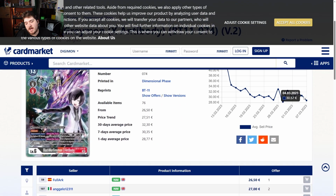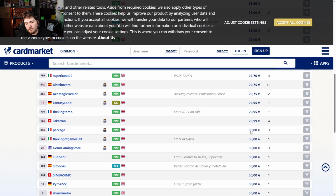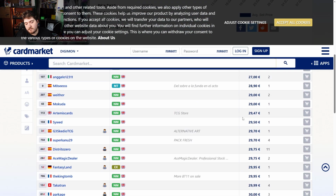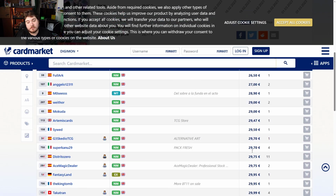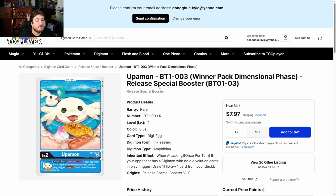And then on the Europe side, dipping down, looking like 30 euros. Yeah, 30 euros, I would say, comfortably here. I'm expecting this to go down more, so don't buy into the hype yet.